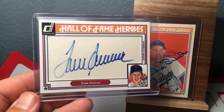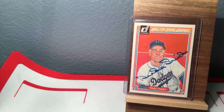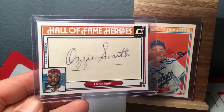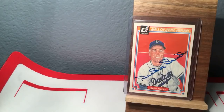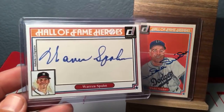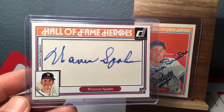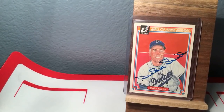Tom Seaver. Ozzie Smith. Getting down to the last few. I've got like 4 or 5 more guys, and then we'll be done. And then I'll finally be done with all this. Warren Spahn. I love showing everything off, but I just feel like people get tired of seeing it. But I'm kind of anal in that I'm not just going to stop doing it. I need to just finish it and then move on to the next project or whatever.